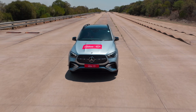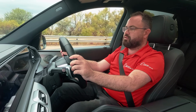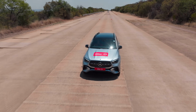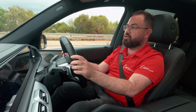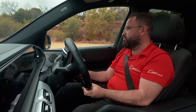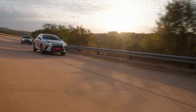And then onto the ribbed concrete. Yeah, it's doing pretty well here. Yeah, dealt well with that. That is a particularly harsh surface. So, yeah, good, decent marks for the Merc. Not great on the cobblestone, but pretty good everywhere else. And once I've driven all three on the same surface, then I'll give them a rating as well.